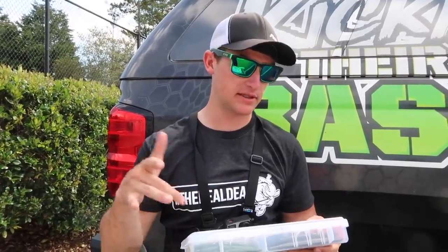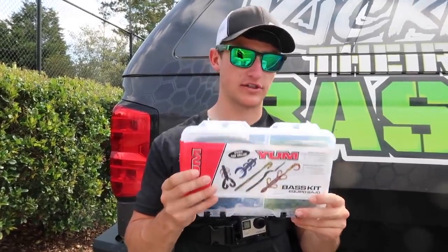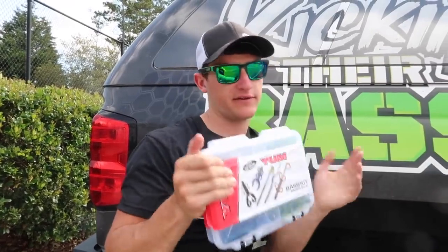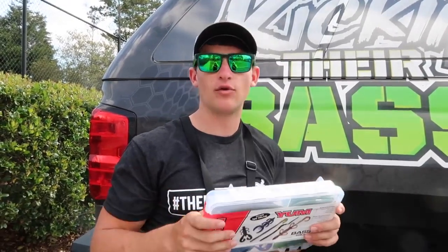It doesn't come with weights, so I do suggest buying some weights for the Texas rigs, but it does come with hooks. Other than that, man, I'd go purchase this $10 box if you guys are looking for some lures that you want to go catch some fish on at some ponds one day, or some lakes, or some kayak fishing, whatever the heck you're doing. I think it's worth $10. It's worth my investment, but I'm going to be giving it away to you guys anyway.